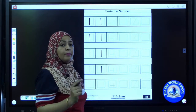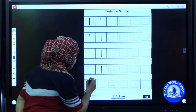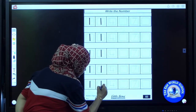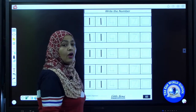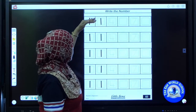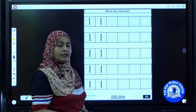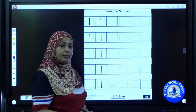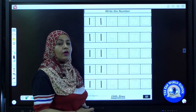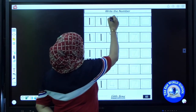Now it's your turn to complete. Now again it's my turn. Now it's your turn to complete your one. I have completed the column of one. Have you done? Shall we start the next number, which is 4. Now we will practice number 4. Okay, so write number 4.